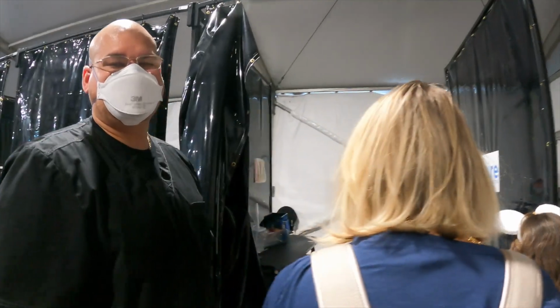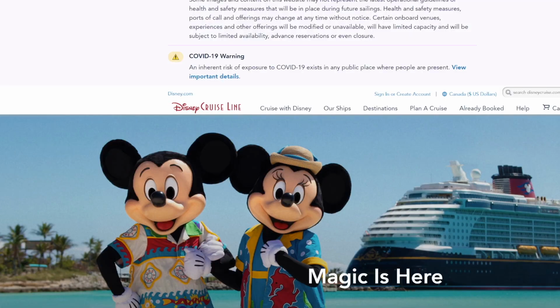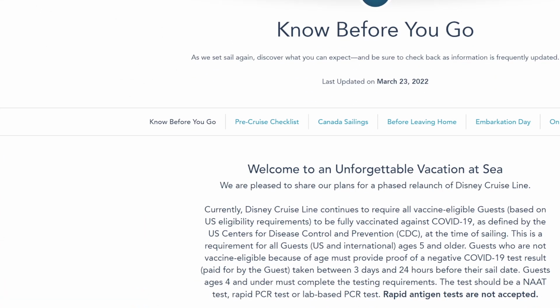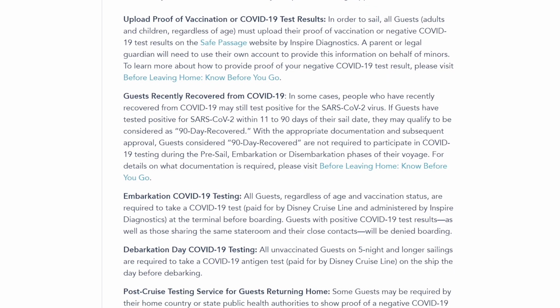Now, additionally, on Wednesday, March 23rd, Disney Cruise Line's official website altered the Known Before You Go page by removing the PCR when saying everyone must be tested at the port. It doesn't specify that the antigen test will be done, but it does not say PCR anymore. Passengers are simply required to take a COVID-19 test.